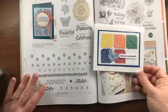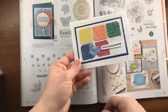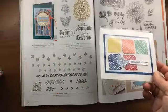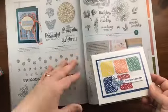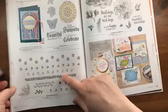This one has coordinating dies, but it's not currently bundled. This is called Painted Glass, and it's made to look like stained glass. Here's the only card that I had with the butterfly. Like I said, I have sent a lot of the cards that I made with some of these stamp sets. I don't hang on to a lot of them. This one, Budding Borders, is on the list too.